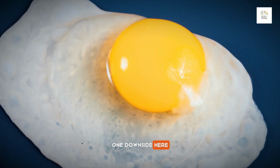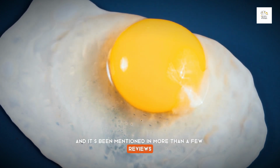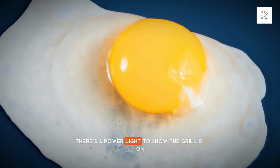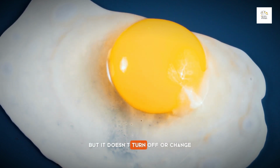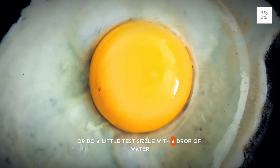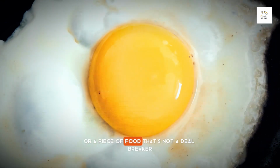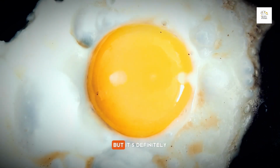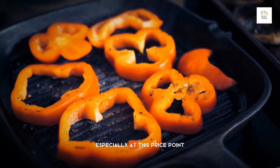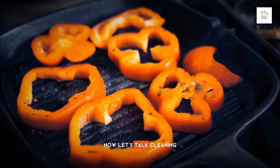One downside here, and it's been mentioned in more than a few reviews, is the lack of a temperature-ready indicator. There's a power light to show the grill is on, but it doesn't turn off or change when your plate hits the right temp. You just have to trust the timing or do a little test sizzle with a drop of water or a piece of food. That's not a deal breaker, but it's definitely a feature that feels like it should have been included, especially at this price point. Now, let's talk cleaning.